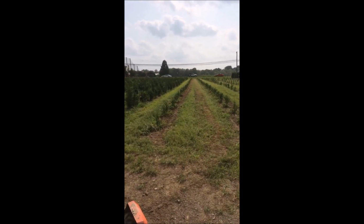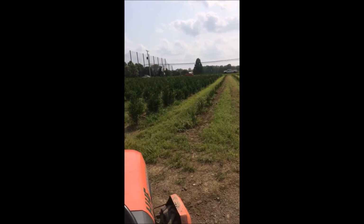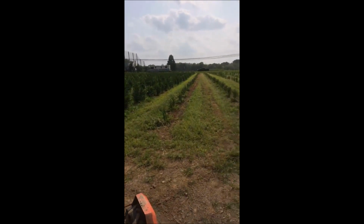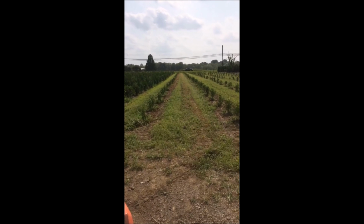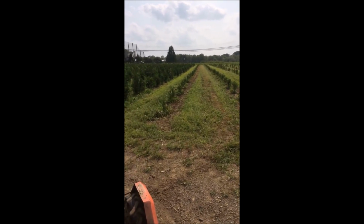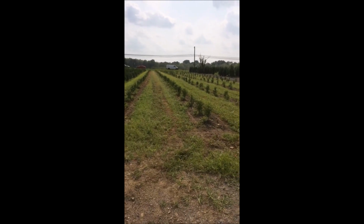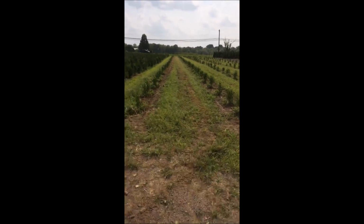This is Bill at Highland Hill Farm, and today I want to tell you about this little field that you see right here. This little field is about an acre in size, and there's almost 1,000 trees out in this field. And these trees are called the green giant arborvitae. It's a very fast-growing arborvitae that is also deer resistant.